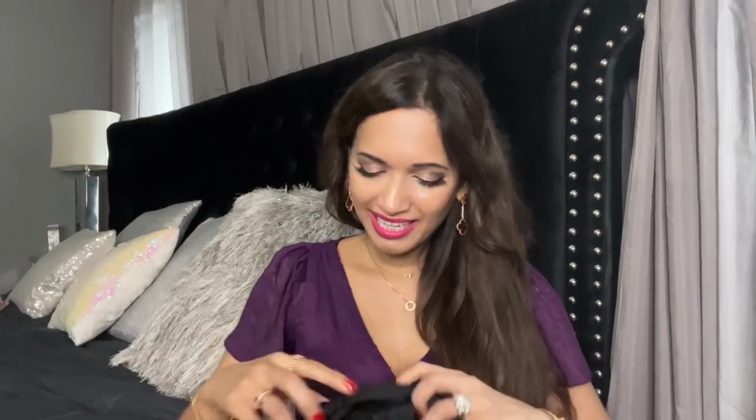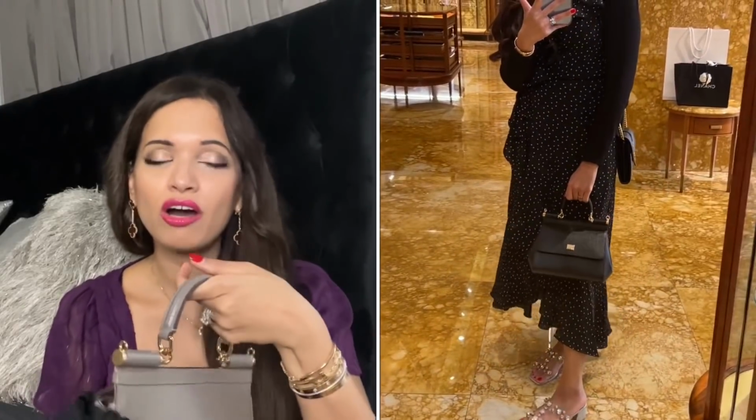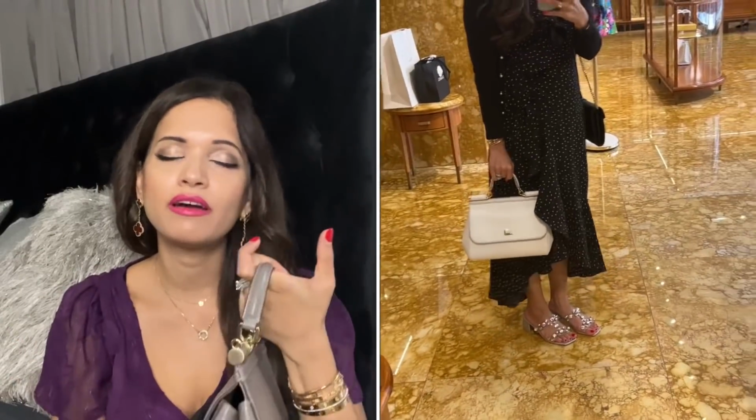All right, so this was definitely a trip of a lot of firsts. I also got my first Dolce and Gabbana bag. I have been eyeing these bags, the Sicily bag, forever. Ever since I saw Amal Clooney carrying one. She had this beautiful pink, multicolored one. Oh my God, I was like, I need that bag in my life. I have a thing for doctor bags, like this style. And so this was just perfect for me.